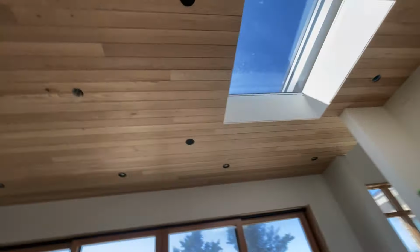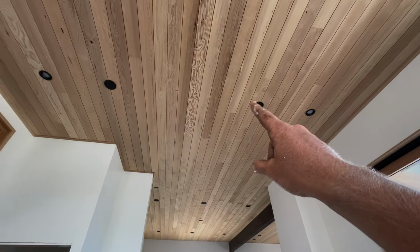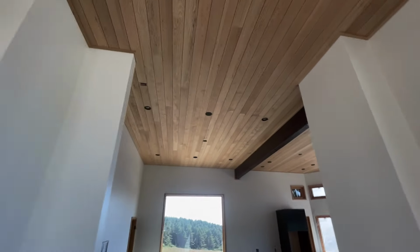And you can see there's lights and speakers all throughout the house. So unless you know what you're looking for, you've got speaker, light. It's just a really cool detail that a lot of people will overlook and not realize they have speakers all throughout the house because they match the lights just about perfectly.